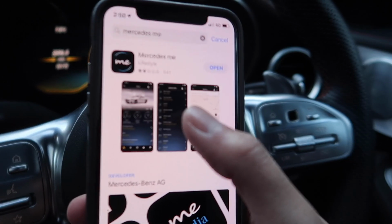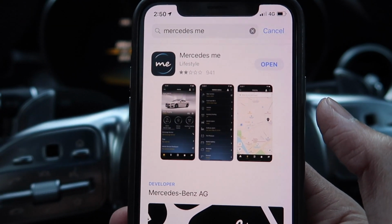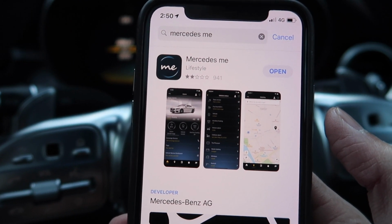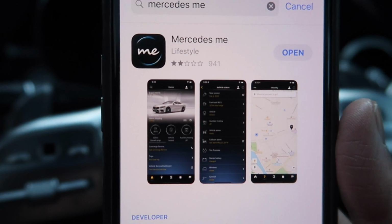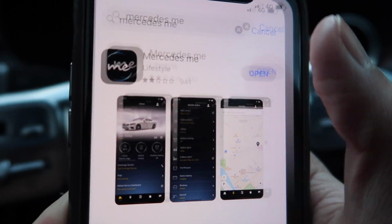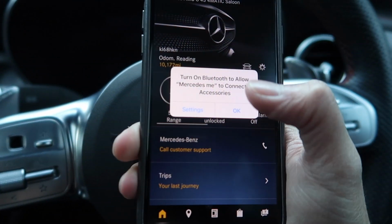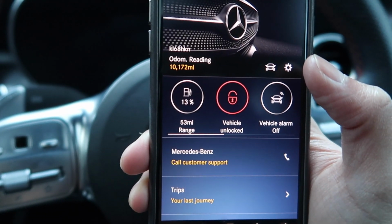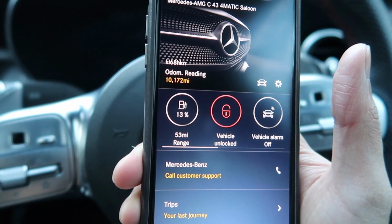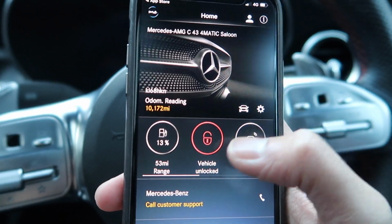The final thing I wanted to show you is the MercedesMe app. If you're not using this, you really should be, because over the years they've made it more usable. If we open that up, if you register yourself onto it, at the minute I've got my car registered and I'm sat in it, so it says it's unlocked. I can see how much fuel I've got and various other bits and pieces.